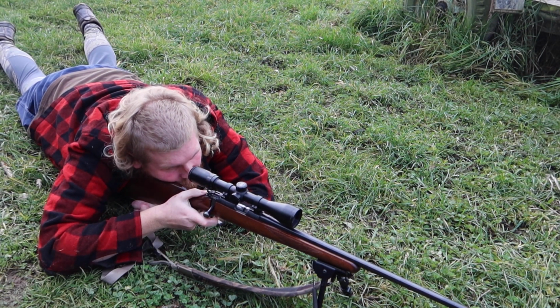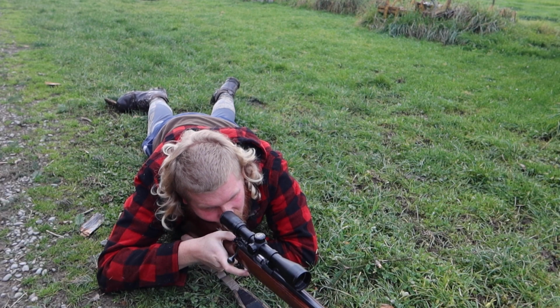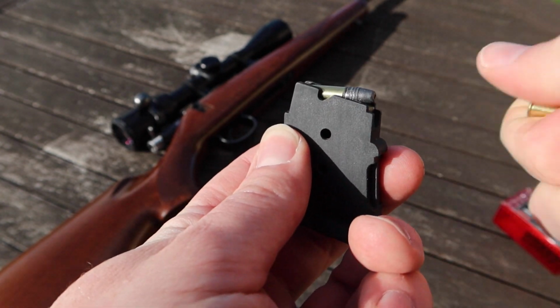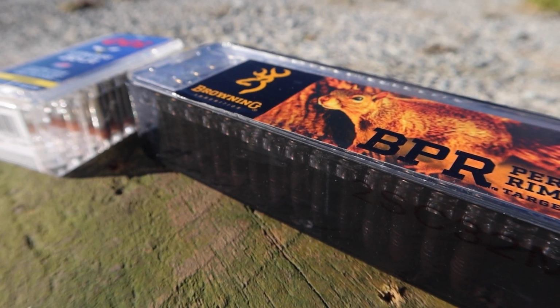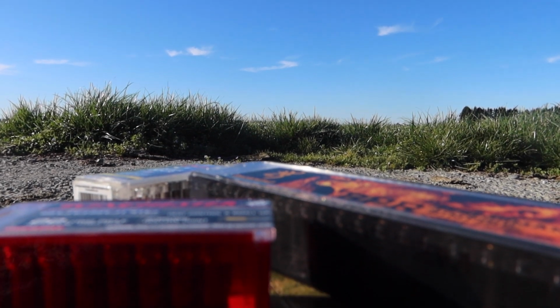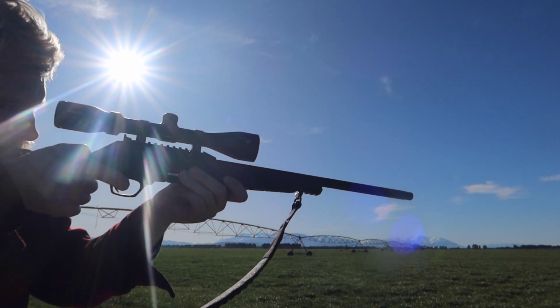So stay tuned for the final test in this series. The final test will be all about accuracy out to 25, 50 and 75 meters. 5 shots at each range. 5 shots to finally determine what round is best. Hopefully by then the Browning BPR ammo will make a return, but that comes back to if I go to town anytime soon. And if I do get some, I'll do the penetration test on the BPR ammo at 75 meters as well to fairly compare.